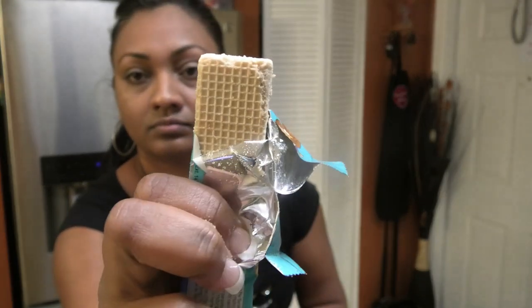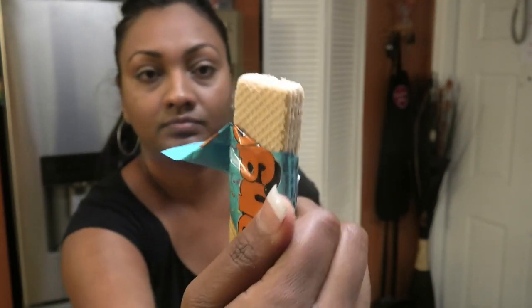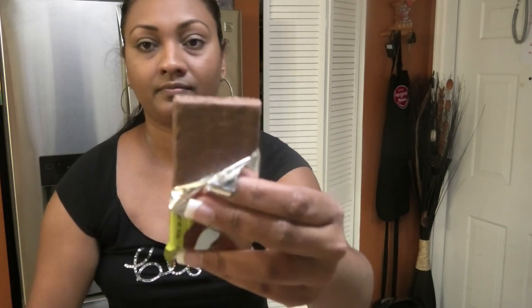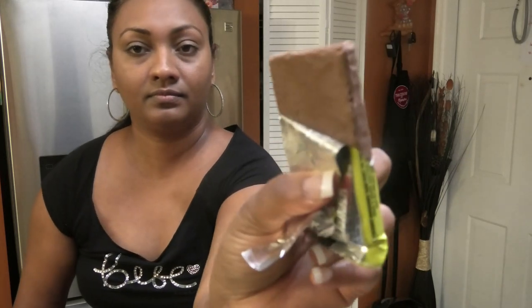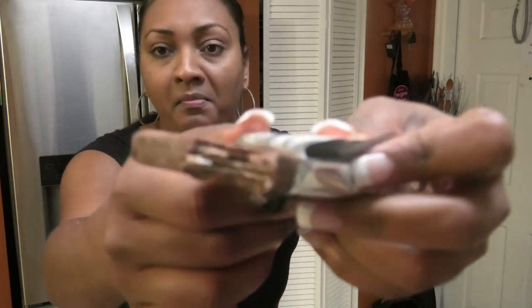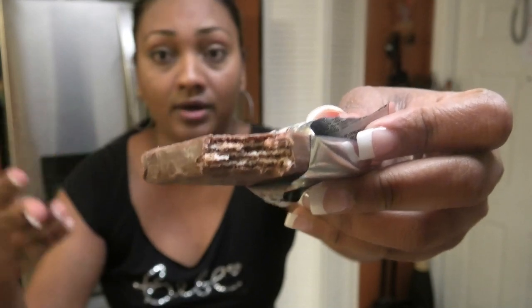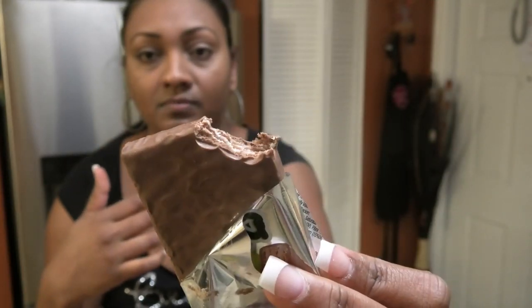Next we have a Toco Loco. And I believe the Toco Loco is also a bigger version of the Tiki. Also has that wafer on the inside with a filling, like either vanilla, chocolate, coconut filling covered in chocolate.